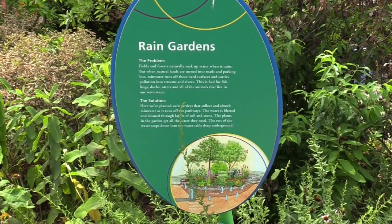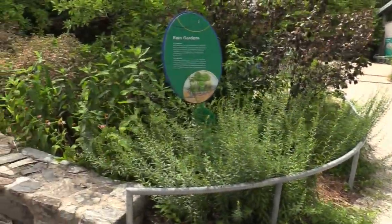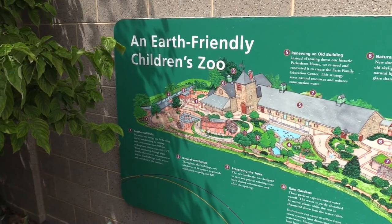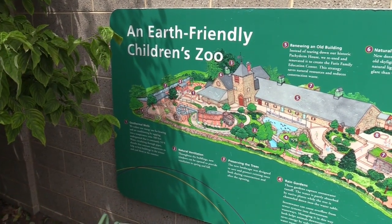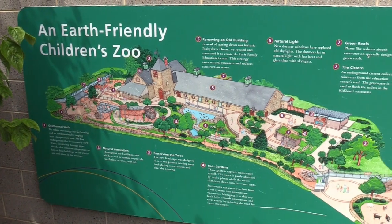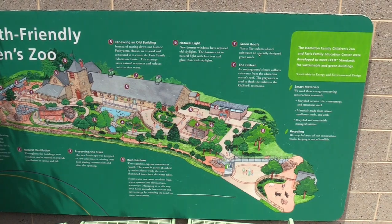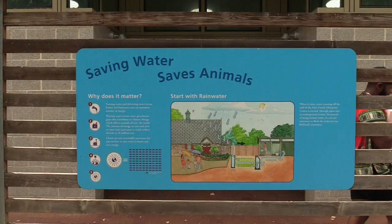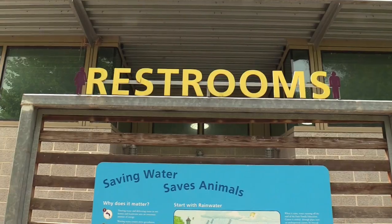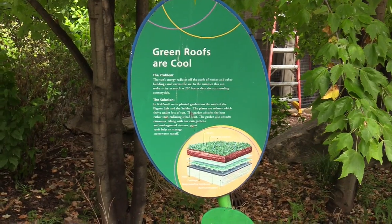Got rain gardens. Of course, the area got some good rain yesterday. Got an earth-friendly children's zoo. Saving water, saving animals. Got restrooms locations right here. Got green roofs, which are cool.